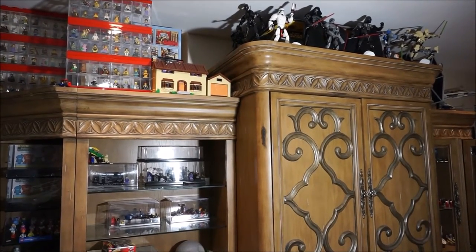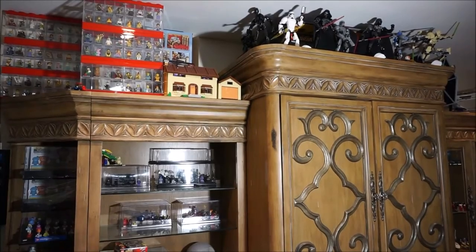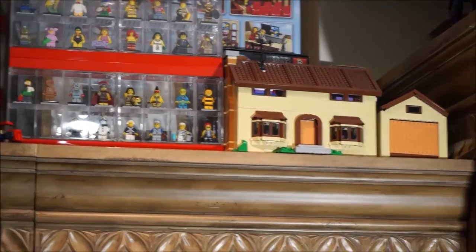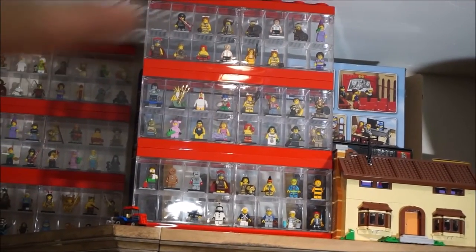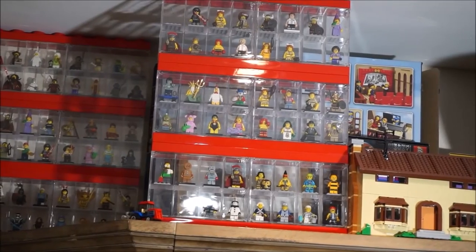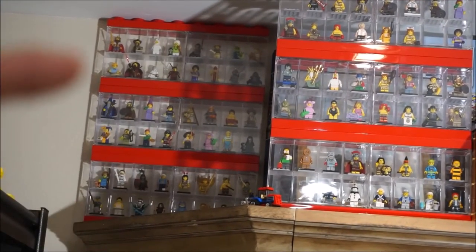Alright, so now we're looking at the other half of the same side of the wall here, and you just saw the buildable figures up there. I have the Simpson house and collectible minifigures. This is just extra minifigures that I have and just opened, duplicates. These two are just random minifigures that I have, and they're not complete as far as the series, so I just put them there. Now the other three back there are complete.